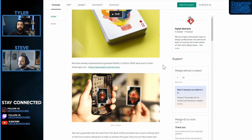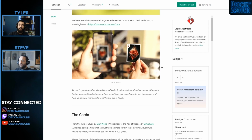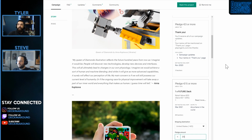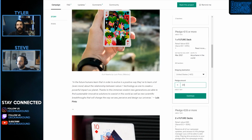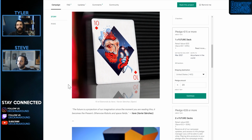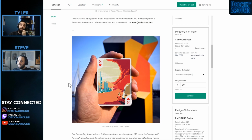Augmented reality on this one, which is really pretty cool. So you have an app that can kind of animate the cards. That's cool. What are we looking at price point wise? A little pricey. $24 shipped. Even with the augmented reality, that's not necessarily really functional in my book. It's not something that enhances the gameplay or anything like that.